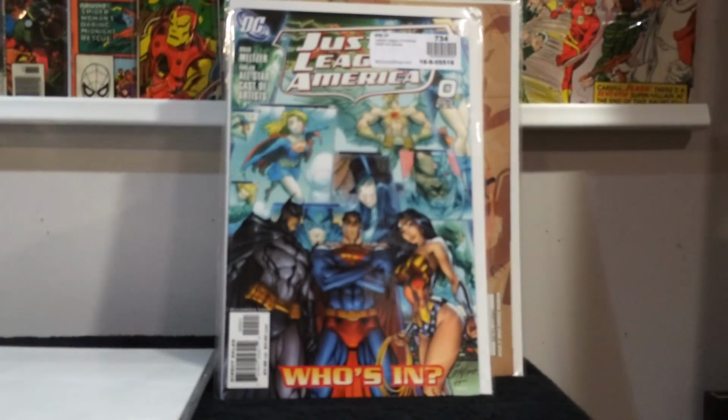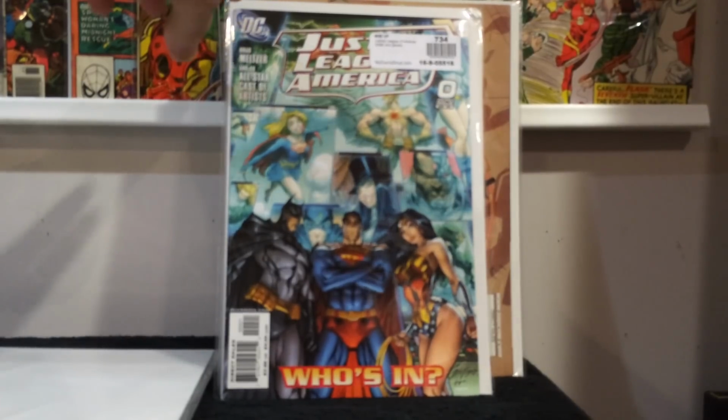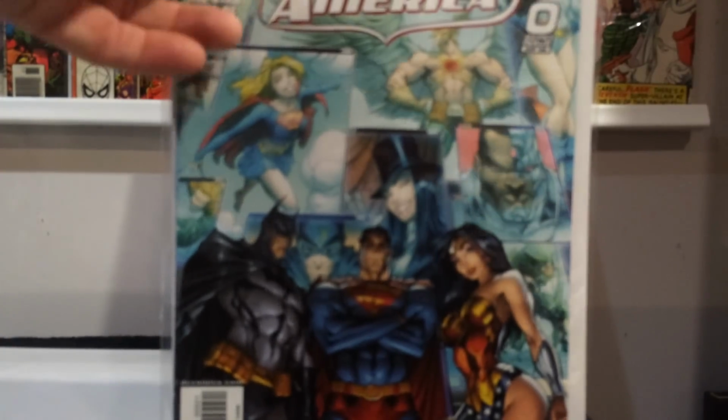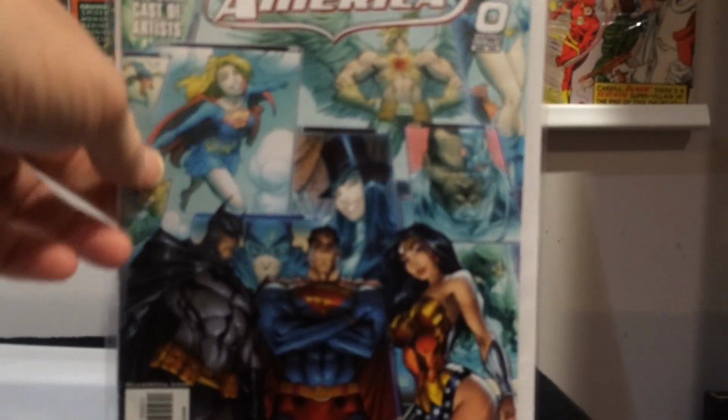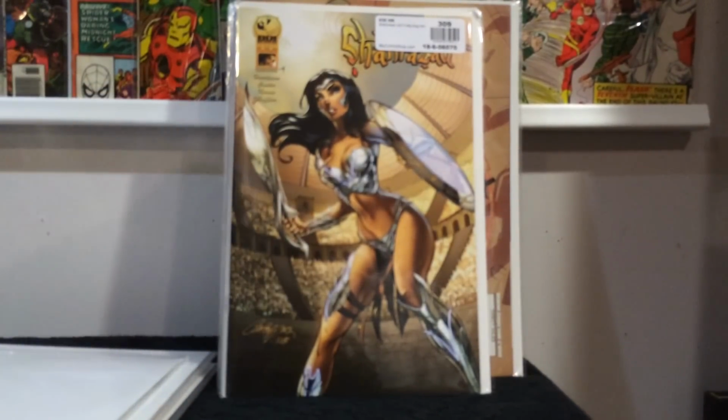Another great J. Scott Campbell cover. 1 in 10 variant for Justice League America number 0. This book should see some uptick, I guess, with the upcoming movie coming out. It's got the big 3 on the front. And some more J. Scott Campbell.